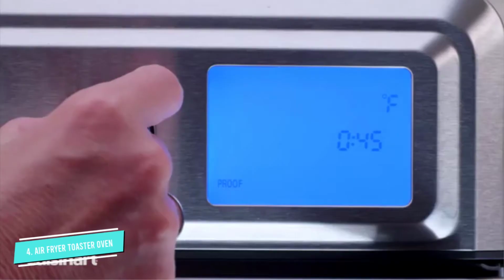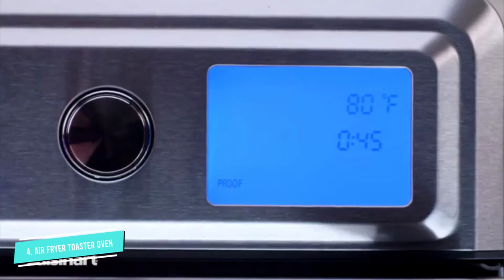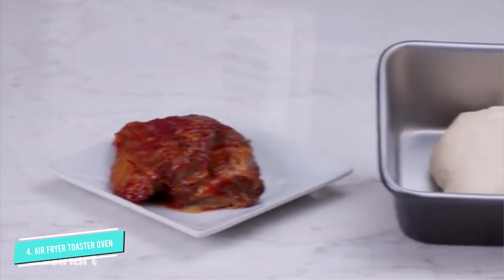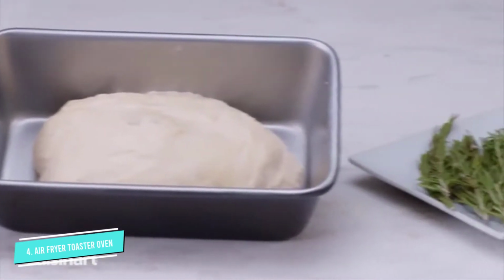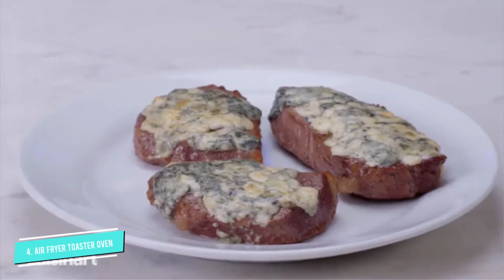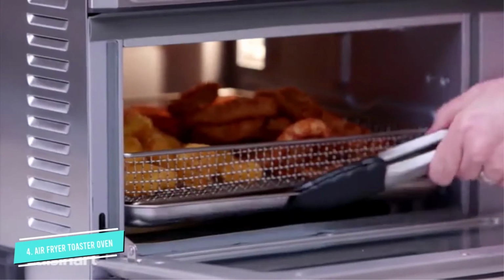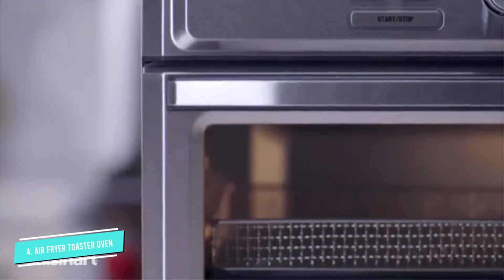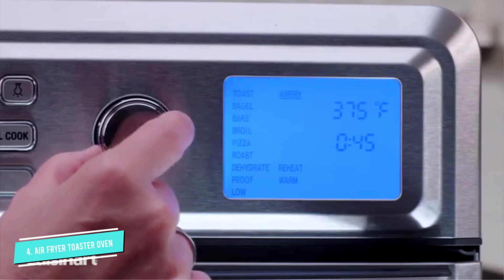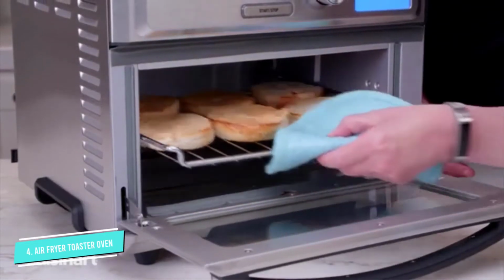We loved how quickly and powerfully the air fry function worked. Chicken wings cooked up the crispiest, and so did French fries in the shortest cooking times. It toasted the most even bread, baked a golden brown cake, and cooked frozen pizza to perfection. It heated the quickest and seemed to get the hottest.